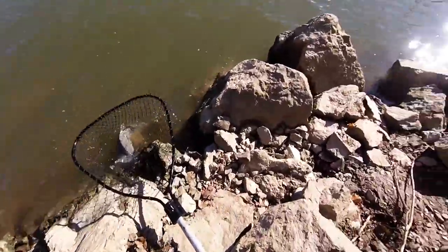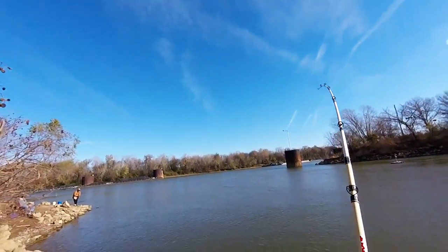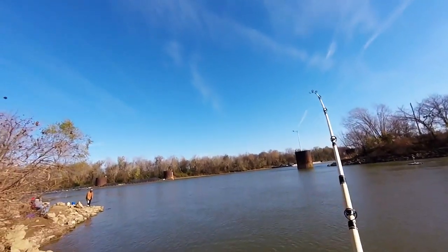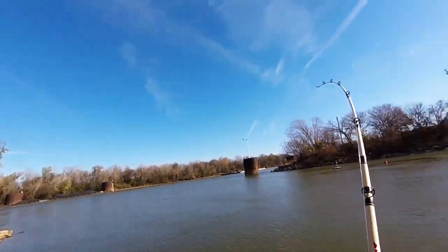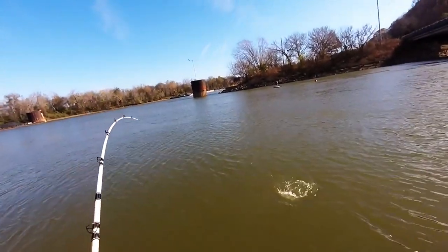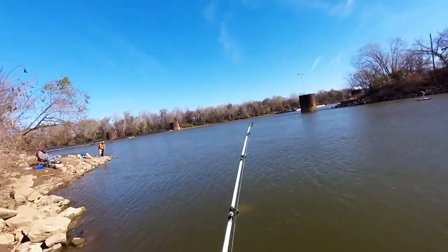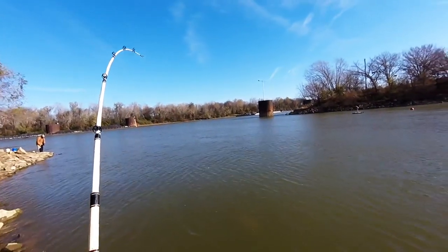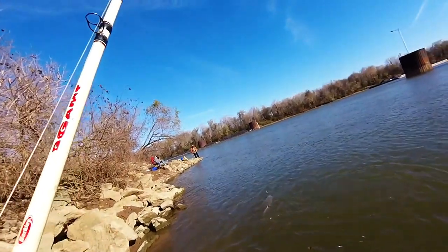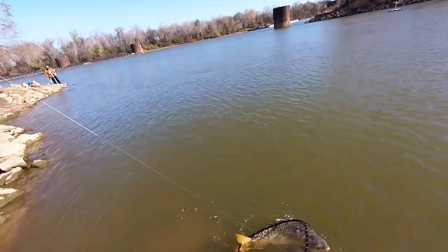Okay. There's one. Oh, he's got some weight to him. He's way out there. Oh, wow. Oh, my. That's a big, big carp. Oh my God, you're huge. I got him. Oh yes.